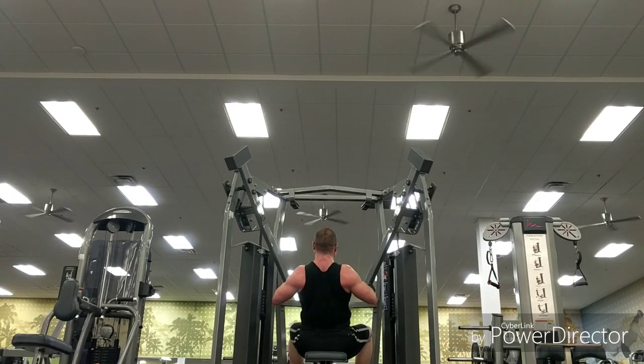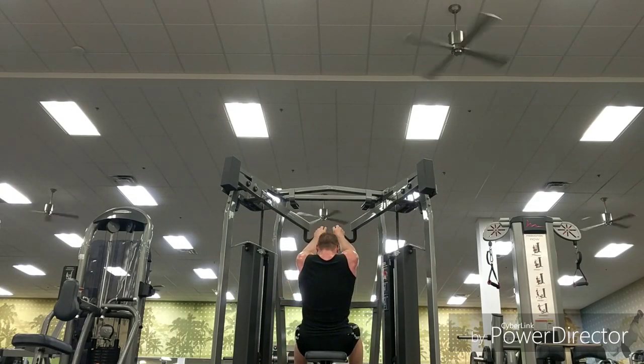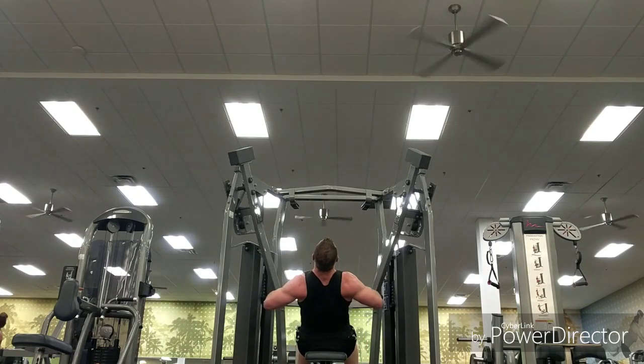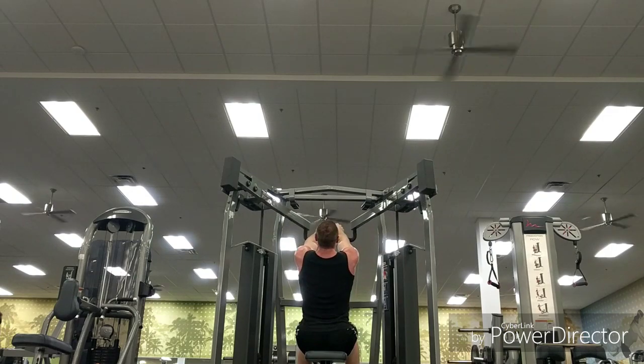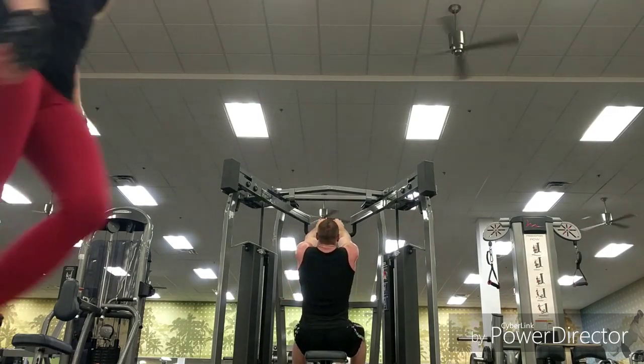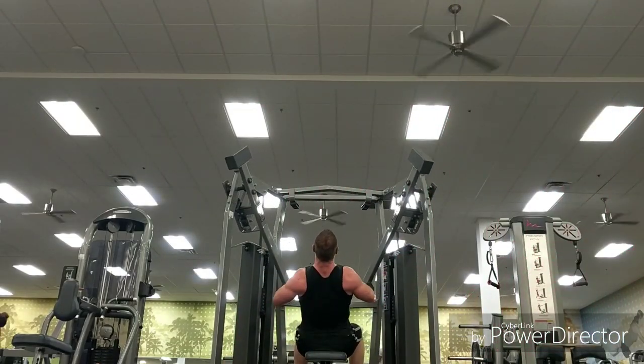Here's a row machine that I've talked about in the past. It's really nice. It's like a pull down and a machine row, taking all the stress off your lower back. Really nice. 10 to 12 reps here, getting that pump in. Never be as big as your pump, but it's pretty good to try.